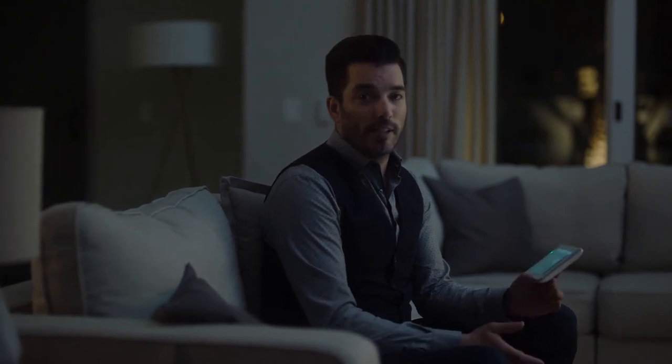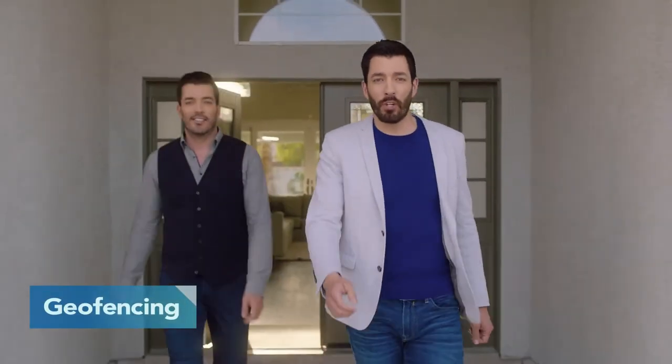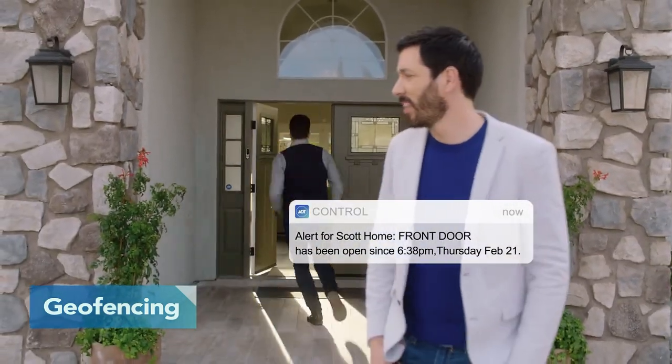This is great for nighttime vacations or if you just want to mess with your brother. With geofencing, you'll receive an alert if you leave a garage door or window open, or if your brother leaves the front door open. I was testing you.